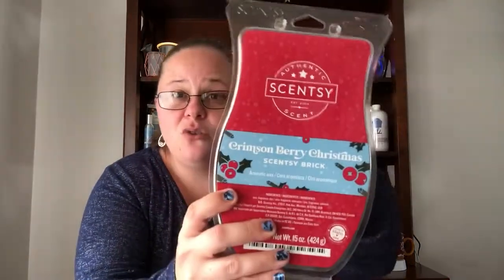So I just want to talk to you guys for a couple more minutes about the value of the bricks. Every brick contains 17 ounces of wax. A standard size bar contains 3.2 ounces of wax. So a brick contains 5 times the amount of wax as a standard bar. If you do the math, 5 bars at $6 a bar retail for $30. A brick by itself is $24.